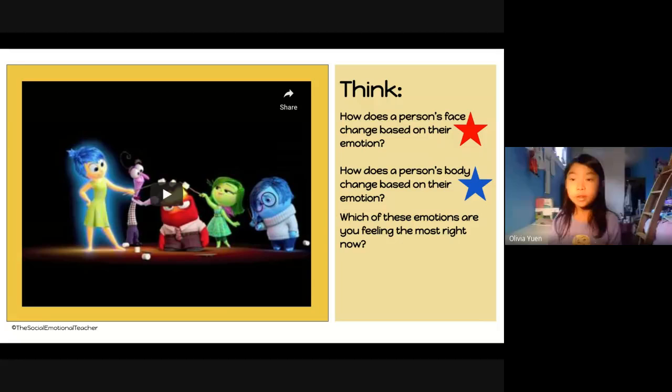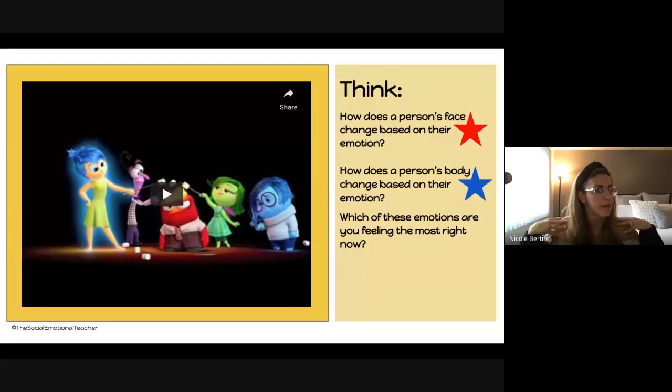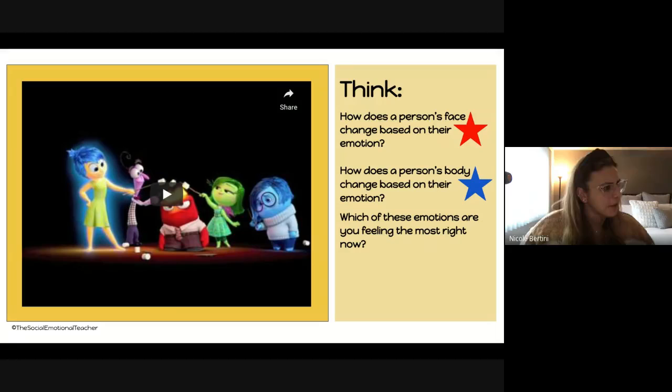Okay, so we can look at our arms and maybe the way that our shoulders are sitting, right? If our shoulders are hanging low, it might be because we're upset about something or sad about something. I see Ethan, he's putting his hands on his hips, right? Kind of like standing there in a stubborn way. Good. What else? Not just our arms. What else can we look at? Milo?